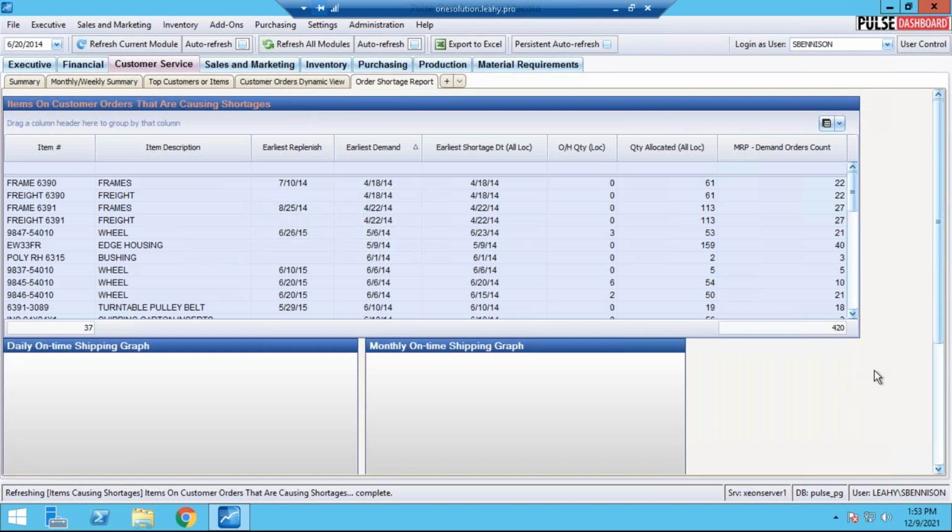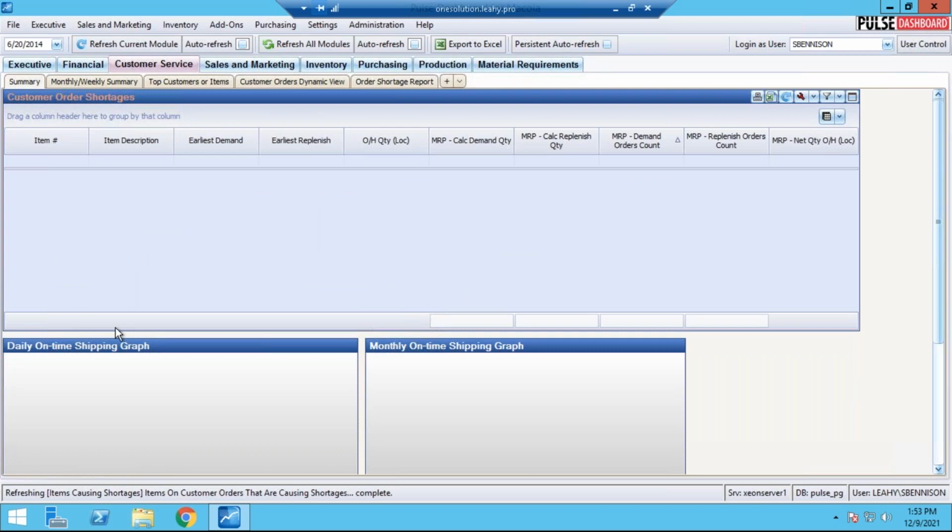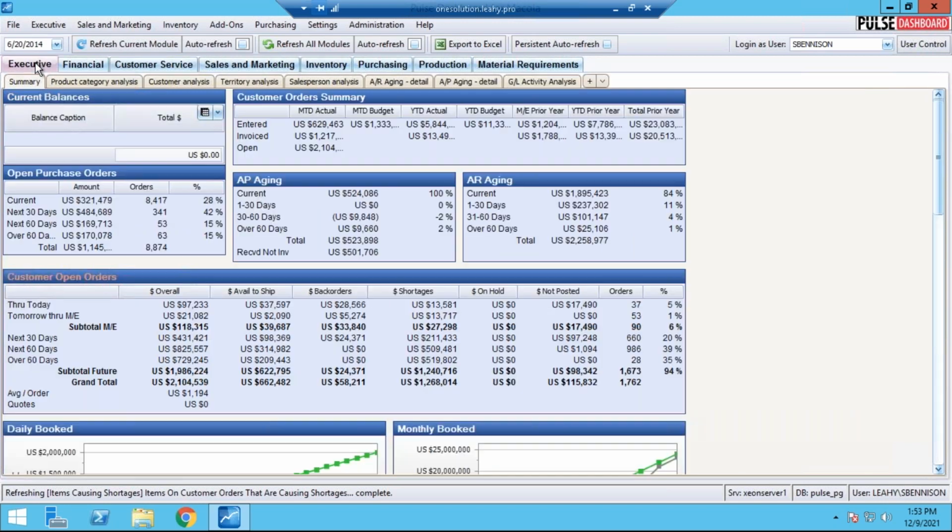So that first scenario is basically using your summary order. You're on the executive tab using the summary order and seeing that you have definite shortages here, and then going to that customer service module and seeing what those shortages are to be able to move to the next level. So that's kind of our first example, or our first scenario.